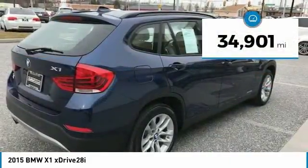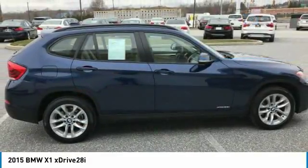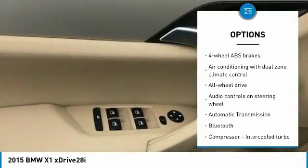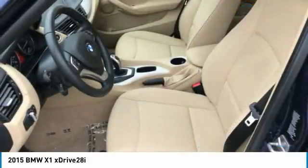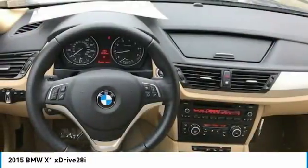This vehicle has less than 35,000 miles. Here are some of this vehicle's great options: all-wheel drive, traction control, Bluetooth, passenger airbag, automatic transmission, cruise control, tilt and telescopic steering wheel, fog lamps, power windows, remote power door locks. Come take a test drive today.